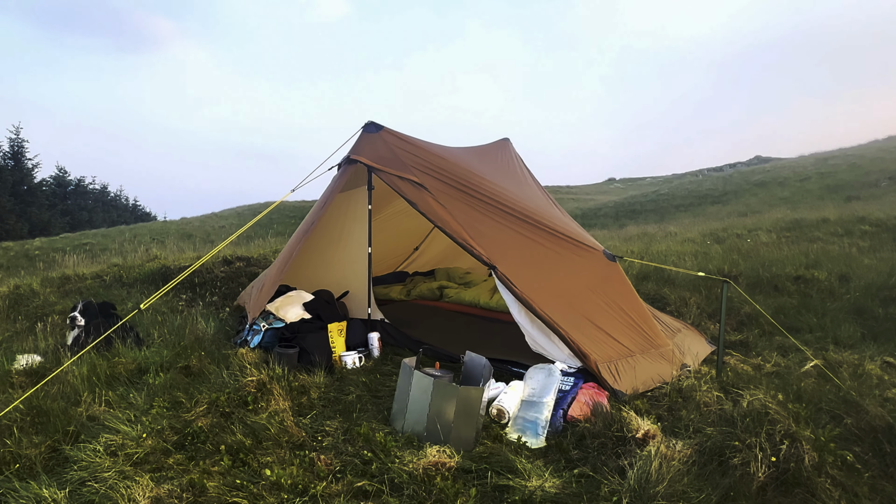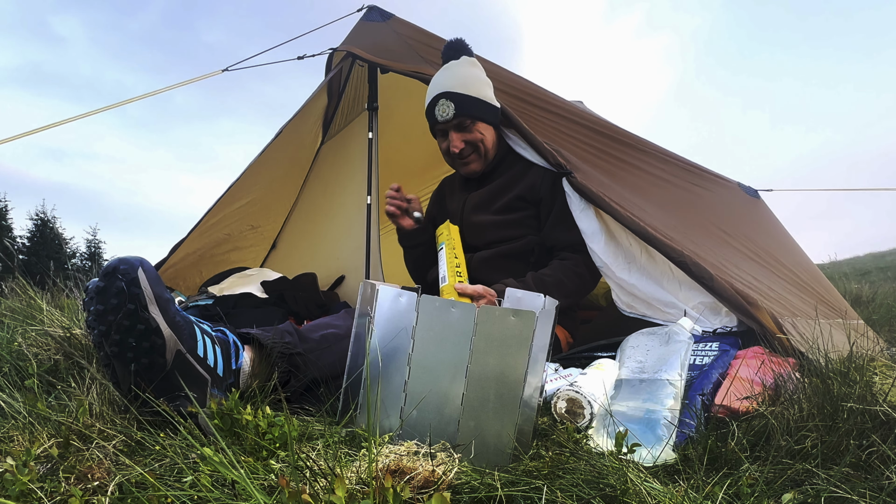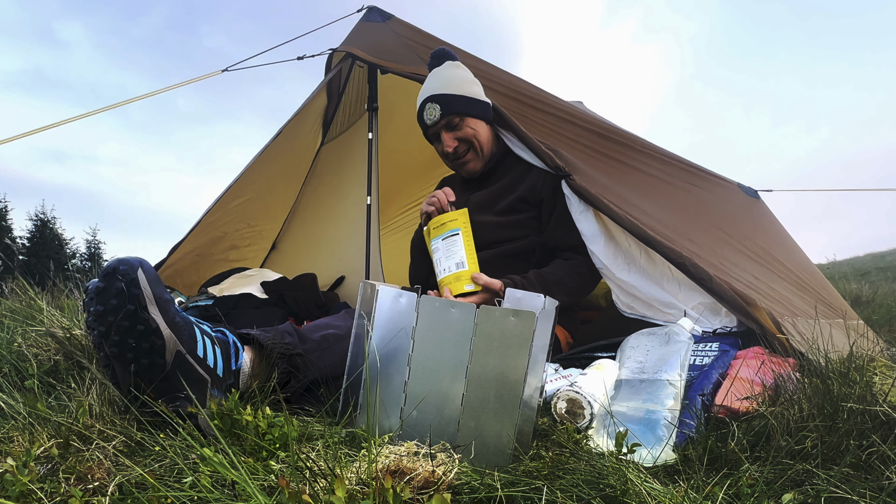Right, so I wonder how my risotto's getting on. Right then, let's see what this is like this time round. It still looks like a solid lump. They never look appetising, these meals, do they? I can't wait any longer anyway because I'm starving. So let's get tucked in and see.